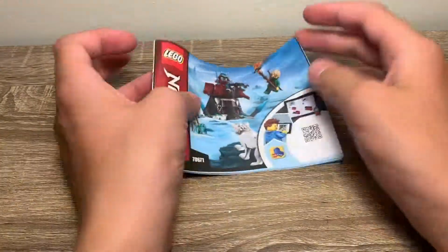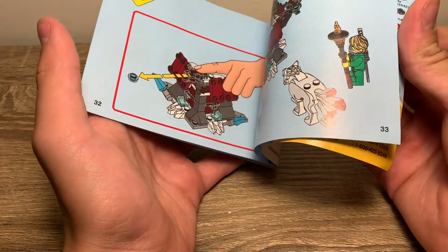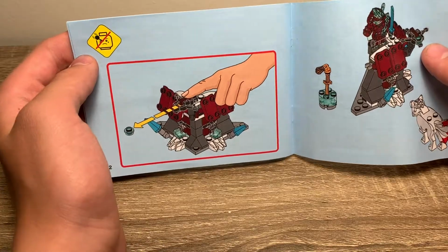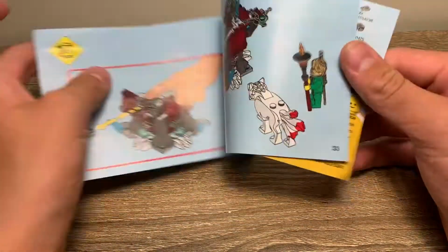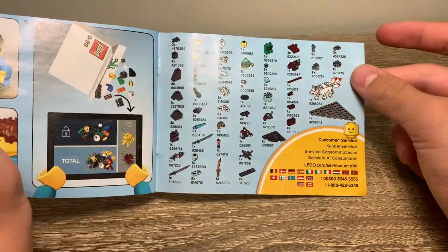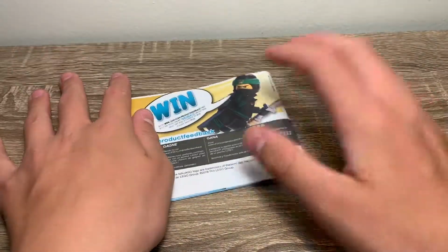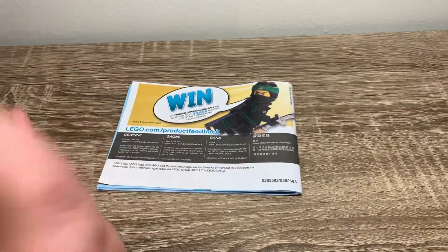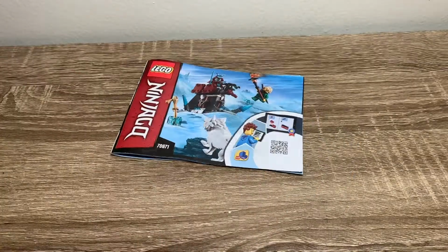So here's the instructions for this. It has the set on the front, how to build it, of course. And then here it has, you can shoot off the stud crossbow shooter, and then the set when it's completed. Then here, Lego Life, and then the pieces, and then the wing, which has Lloyd on it because, of course, the set comes with Lloyd, and it's also a Ninjago set. But yeah, that's it for the instructions.